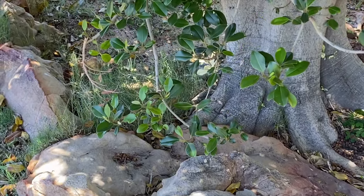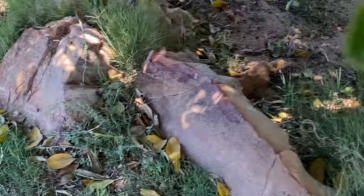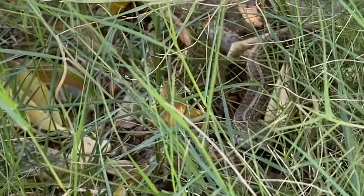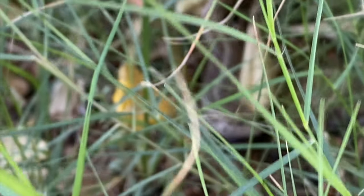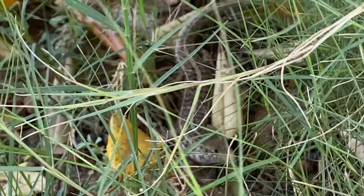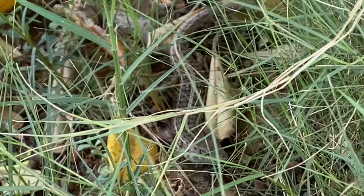So I just stopped at a little petrol station here, just on the side of the highway. And it brings us to our first herp of the trip. Let's see if I can just get a good look at him here. And that is a meaty, meaty cave skink. He's just hiding there in the grass. Let's see if I can get a decent look at him. There you go. He was basking next to this little piece of grass here.